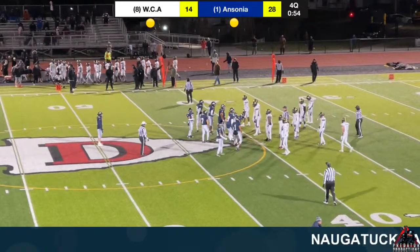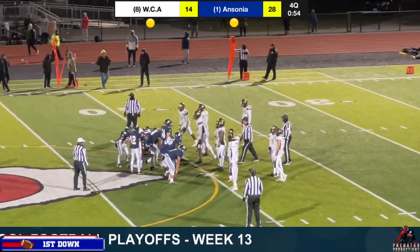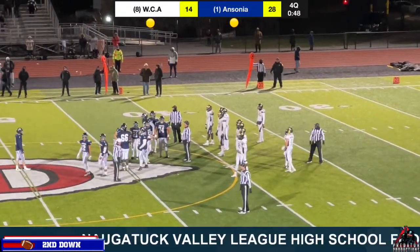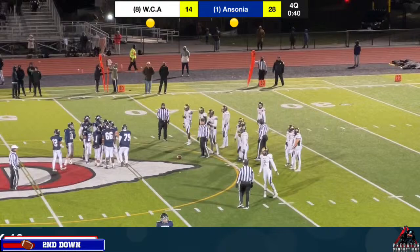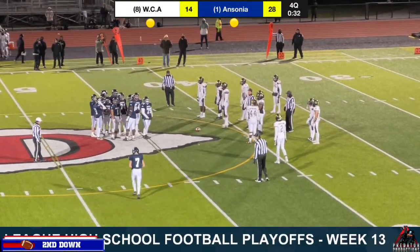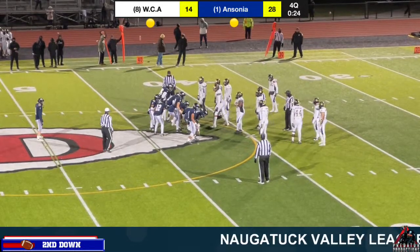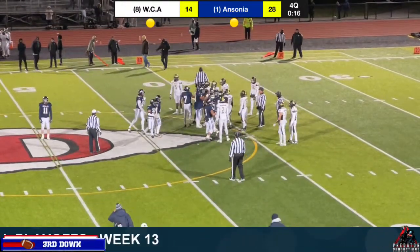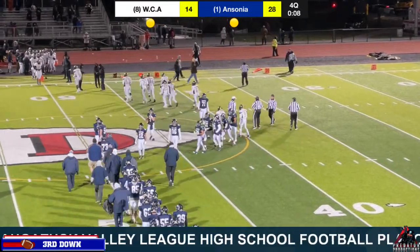Chargers will have the ball at the WCA 41-yard line, first and 10. It's going to be game.